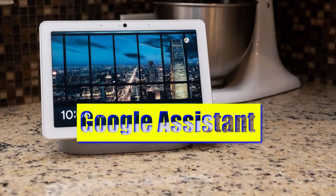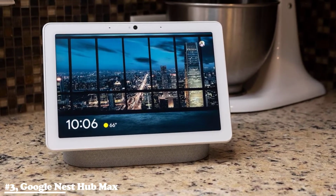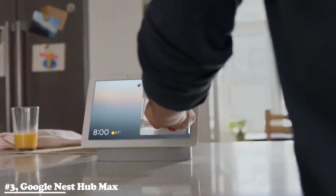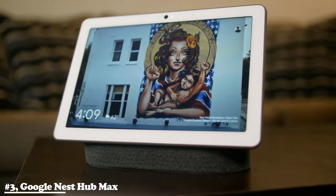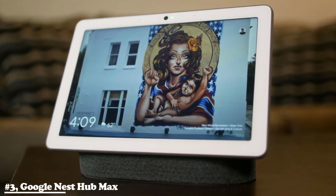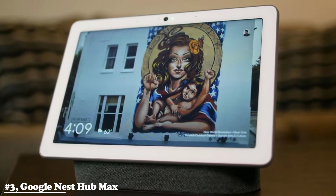Number 3. The best Google Assistant users category is the Google Nest Hub Max. If you've set up your smart home network around Google Assistant, the Google Nest Hub Max is the perfect addition to your home. The 10-inch touchscreen display works with a multi-microphone and multi-speaker array to let you make video calls or stream music, movies, and shows with just a word.